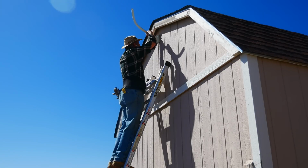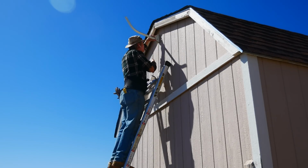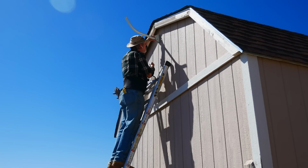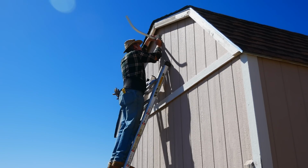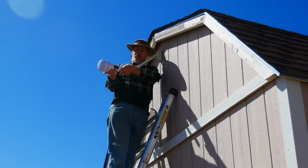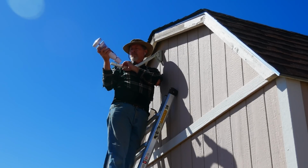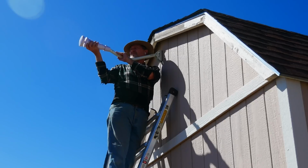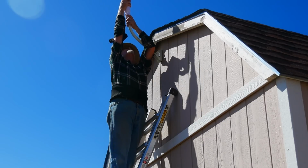I went ahead and attached the support post to the base that was anchored to my shed, and then I was ready to attach the weather station. All I had to do was loosen up the pipe clamp that was already in place, slide it in position, and then tighten it.